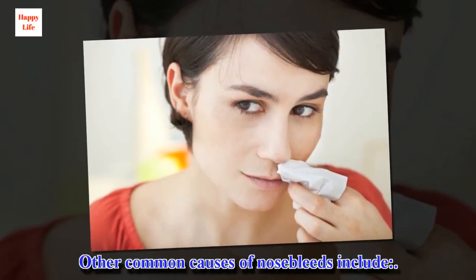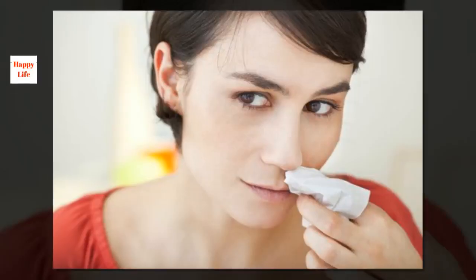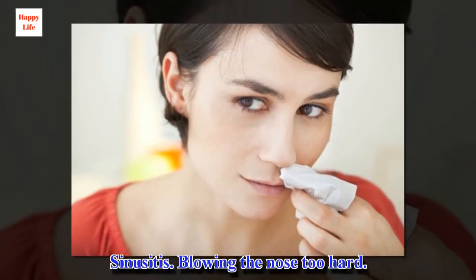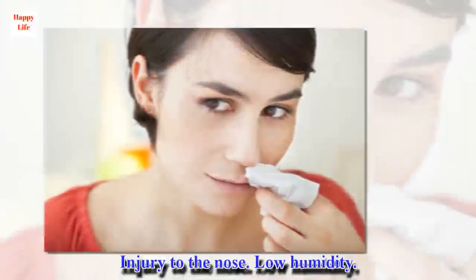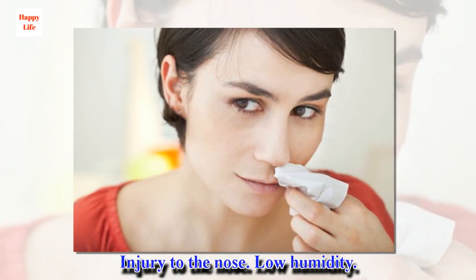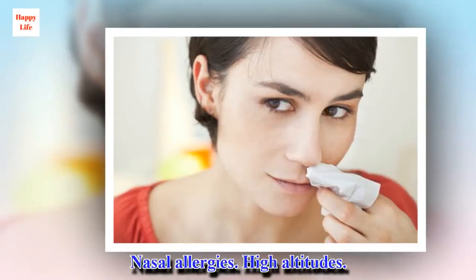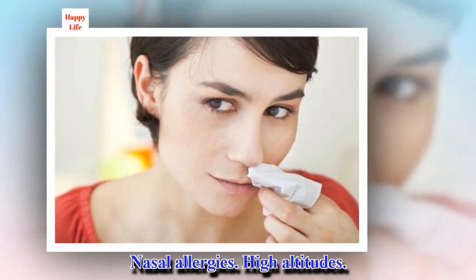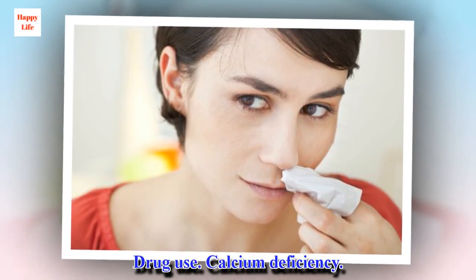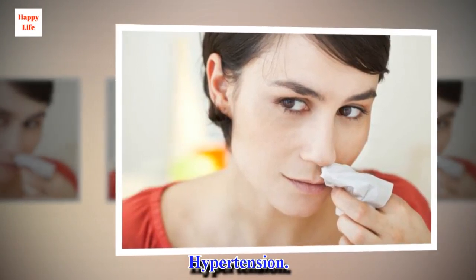Other common causes of nosebleeds include sinusitis, blowing the nose too hard, injury to the nose, low humidity, nasal allergies, high altitudes, drug use, calcium deficiency, hypertension.